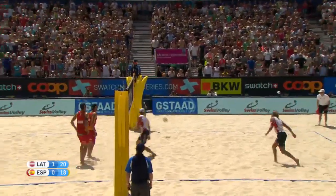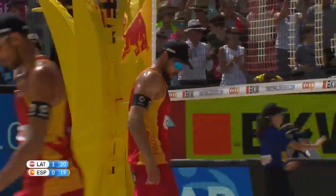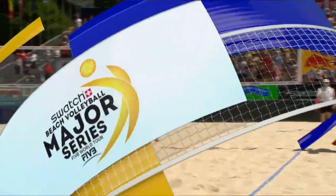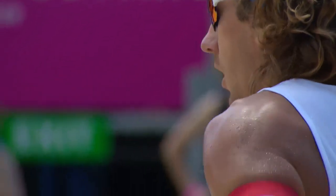Gavira up at the net with Smedins. Nice shot. Now it's time to score one big point. You gotta really evaluate the situation right here. You can't miss the serve, but you want to serve tough because Latvia, they'll eat up an easy ball. Let's see how Herrera approaches. Second match point for Latvia.